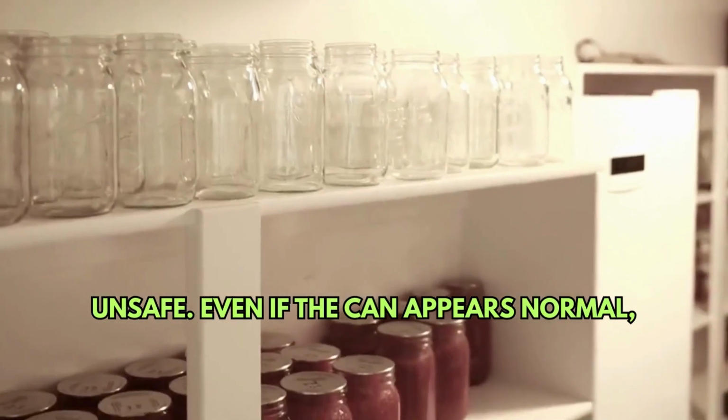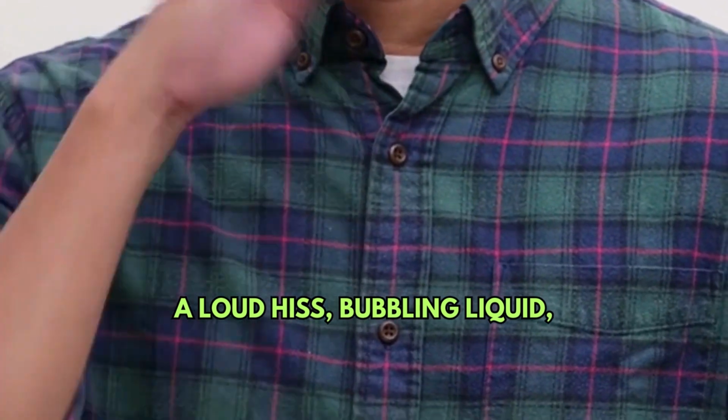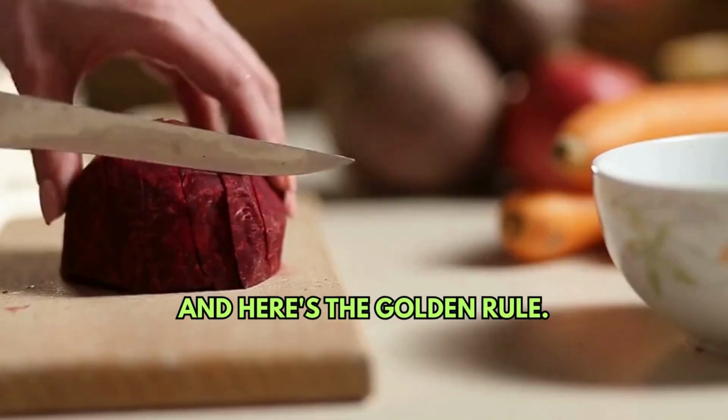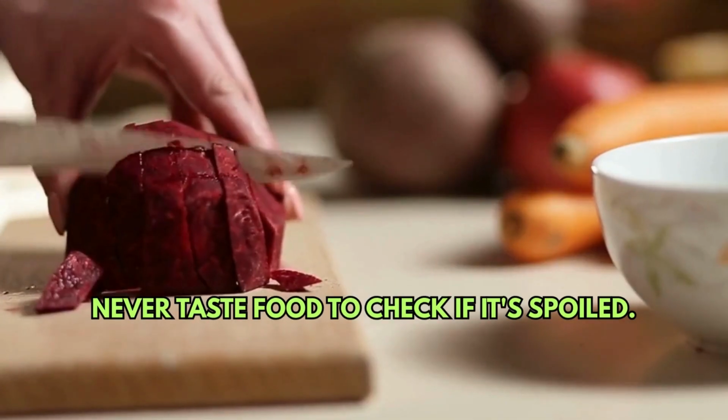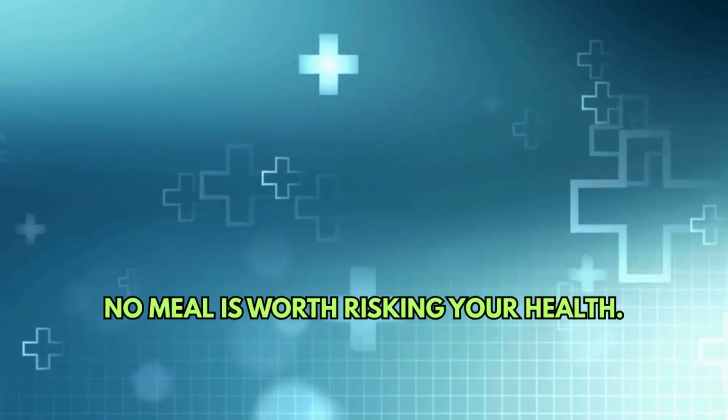Even if the can appears normal, be cautious when opening it. A loud hiss, bubbling liquid, or an unusual odor should be treated as red flags. And here's the golden rule. Never taste food to check if it's spoiled. Just throw it out. No meal is worth risking your health.